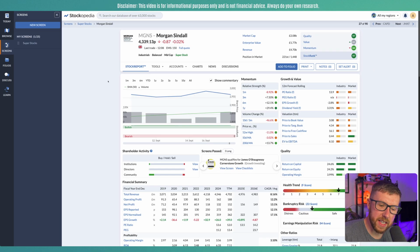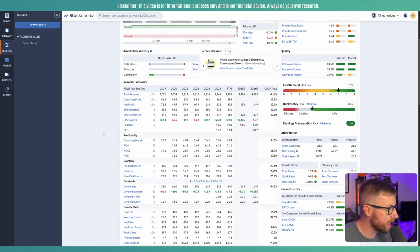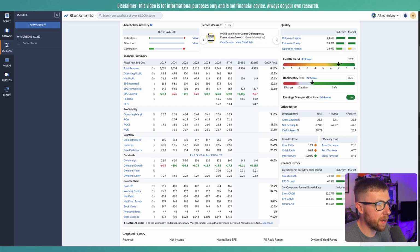And the final one is called Morgan Sindall, which is a group, and they do a lot of fit outs and makeovers and stuff like that. It's quite a big thing, but something you've probably never heard of. Now, revenue wise, relatively strong. It keeps on growing. They do have a dividend, and it does have a growing dividend as well. And overall, you can see on the metrics, it's actually quite good.